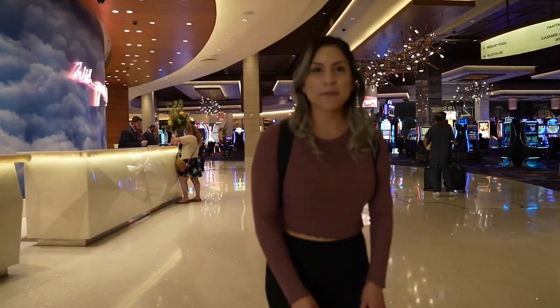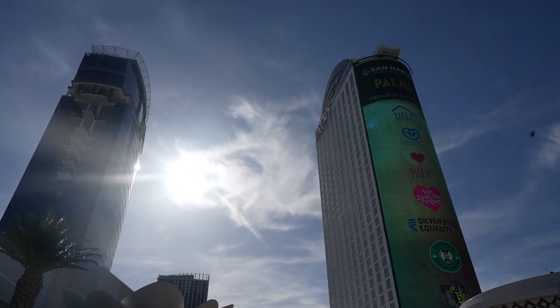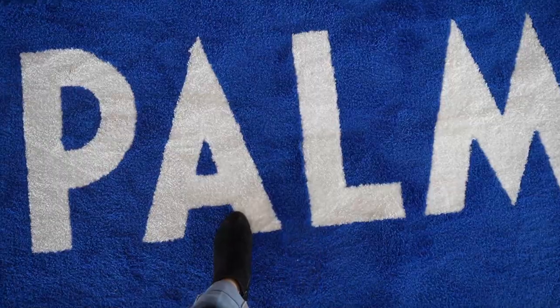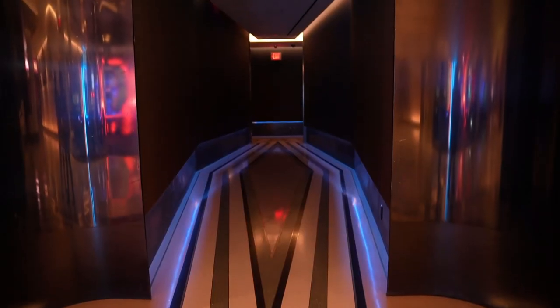So the Palms opened up back in 2001, and they have gone through several ownerships. Right now, it's gonna be the San Manuel Tribe that took over. And they did go through a renovation not too long ago. Like, just the front desk. I think this front desk is freaking beautiful.